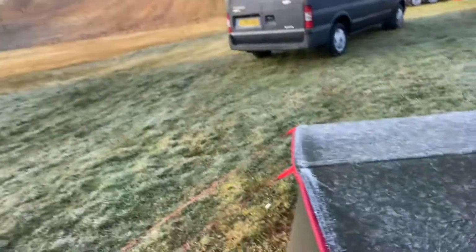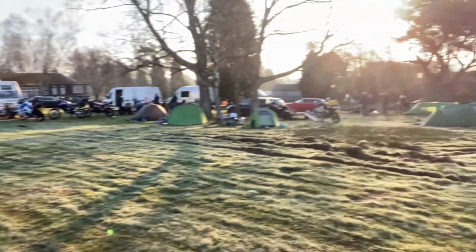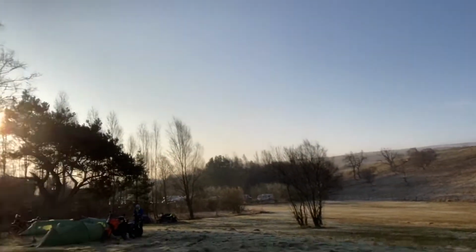Morning. Well, you can probably see frozen tent. Everywhere's frozen. But it's a beautiful morning. So, some breakfast, and ready to rock.